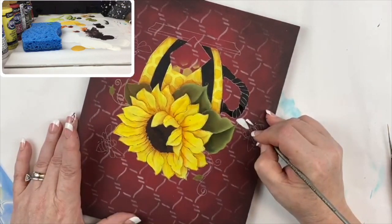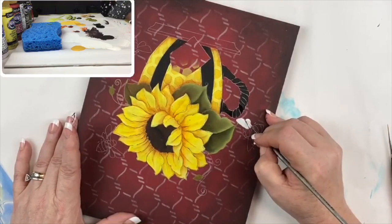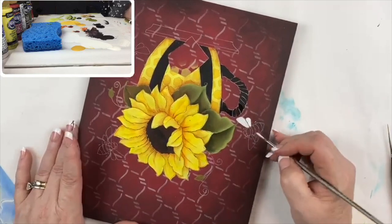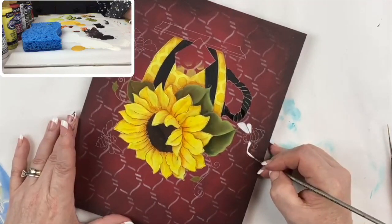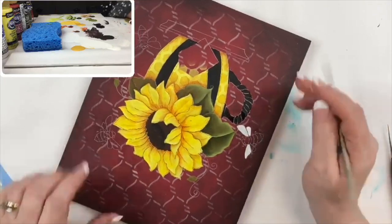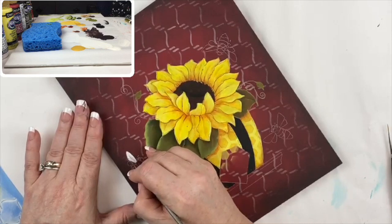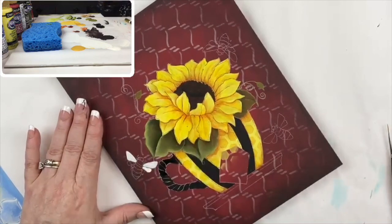Going on an hour. Yep. We're getting there. So I'm not worrying about getting it completely opaque. There's no need for them to be. I'm just trying to avoid getting my fingers in the black paint there.